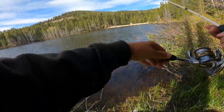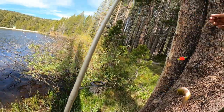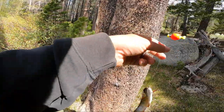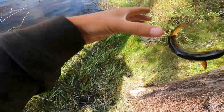Got him. I've actually got a fish. I have a fish. Yes. What is it? I actually caught a fish. Oh my gosh. It's a brook trout. I'm going to get my hand wet because I don't think I'm going to keep him.